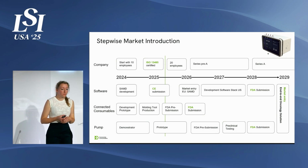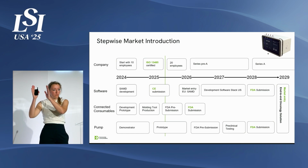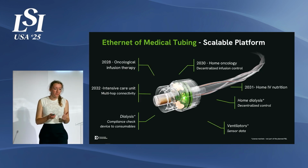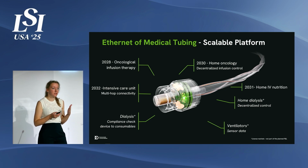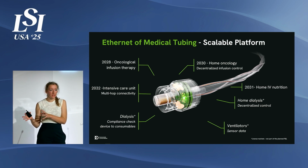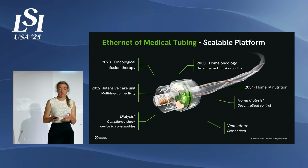Going forward, we want to have a stepwise market introduction in our next round, getting to submission of our connected consumables, and further on in the Series A, also adding the smart port that consists of sensors and the patient ID to have that full end-to-end connectivity from the medication bag to the patient for the oncology solution. But furthermore, the Ethernet of medical tubing is a scalable technology. We can provide power and data supply for sensors. We can verify the compliance of your consumables to the medical device, like in dialysis, and we can deliver safe home oncology or IV nutrition.